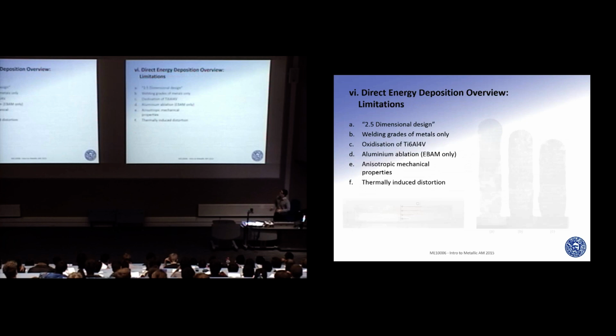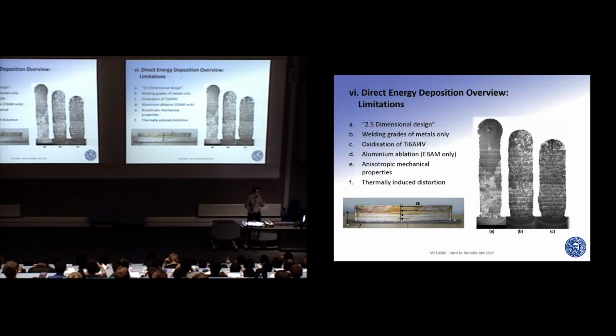Limitations. 2.5 dimensional design. May seem quite funny, 2.5 dimensions rather. But again, it's very line of sight. You can only deposit in one direction. You're very limited in what you can do. But you can build huge structures. So there's the payoff there, and you're saving a lot of money. And a lot of prismatic machine designs are 2.5D anyway. Machining is pretty much that. This is a 3D design. This is a 2D design, really. Or 2.5D, rather.